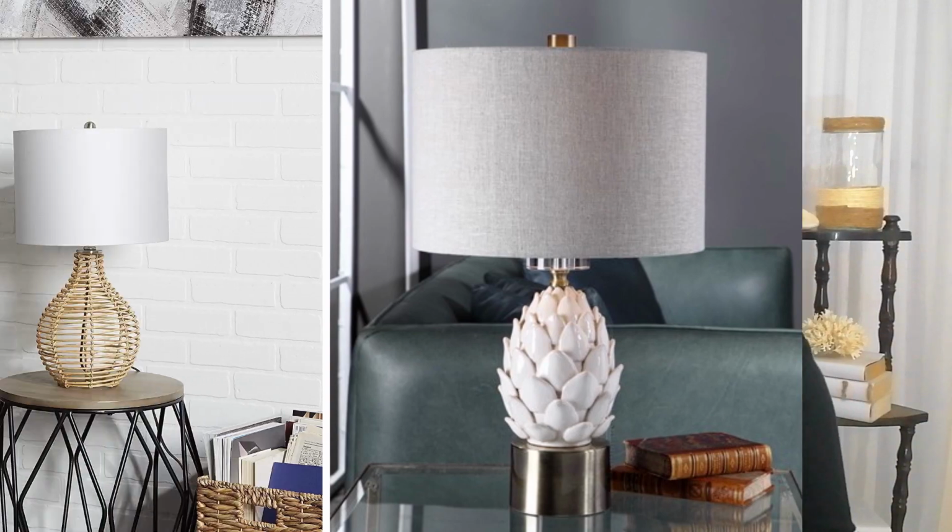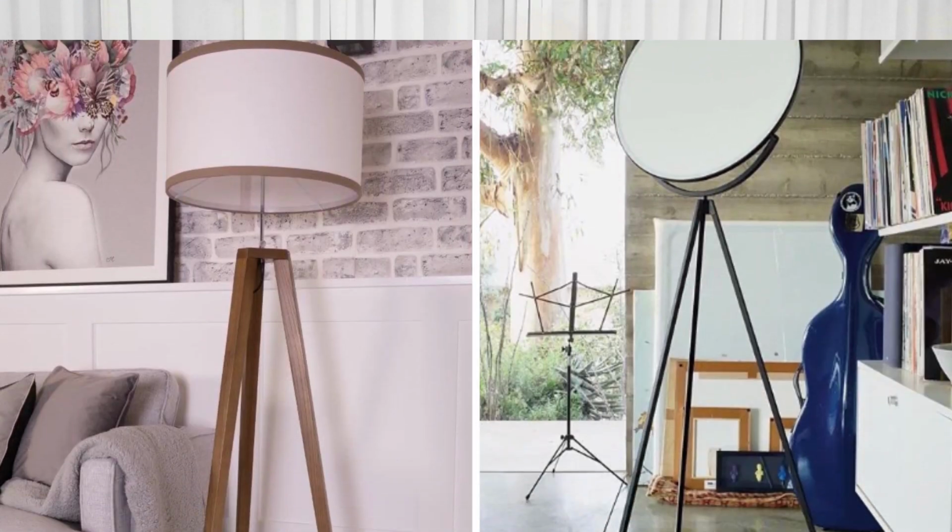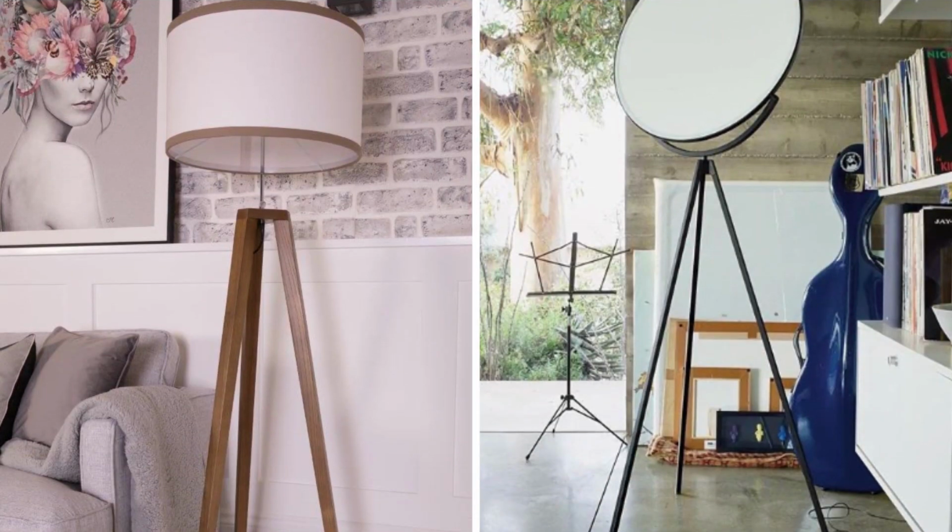So, because you don't really want to invest in something that is permanent, you can always invest in a table lamp, or even a floor lamp. The good thing about this is that it's going to elevate and illuminate that space and make it look more spacious, brighter, cozy and very inviting at the same time.